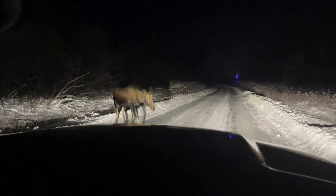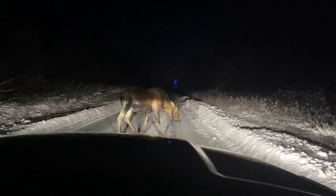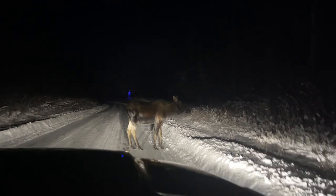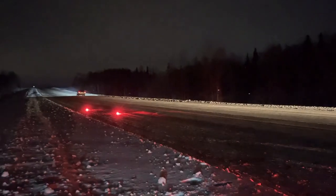But the state of Alaska has an amazing program where the viable meat is not wasted and is provided to both charities and families who are signed up for the Moose Roadkill program. The following is our story.